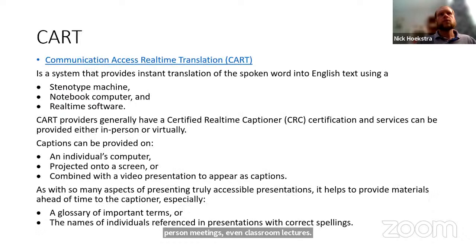And then there's the CART service, which is communication access real-time translation. It provides instant translation of spoken dialogue, relying on a stenograph machine, a notebook computer, and real-time software. Typically CART providers have a certification, and captions can be provided on individuals' computers, projected onto a screen, or combined with a video presentation. It also helps to provide materials ahead of time to the CART providers, especially so that they can get the correct spelling of names or acronyms that are going to be used.